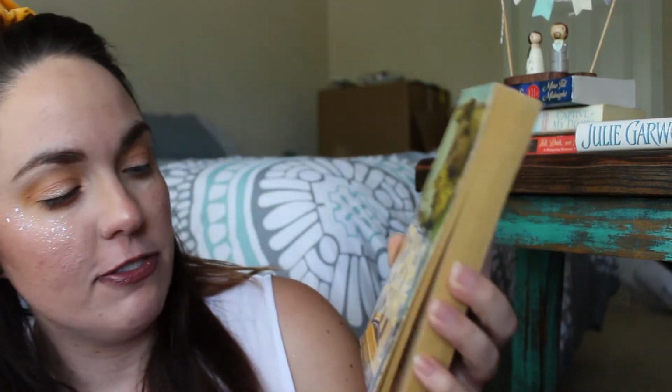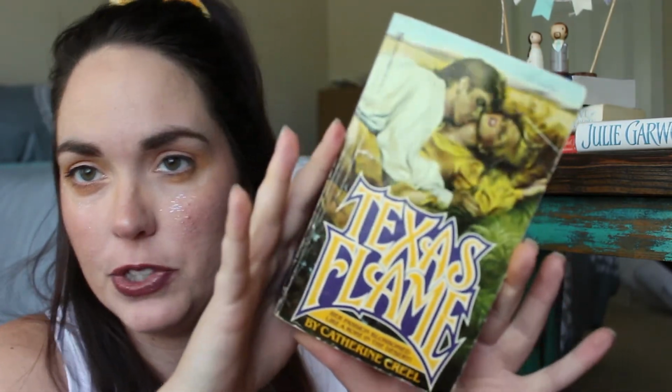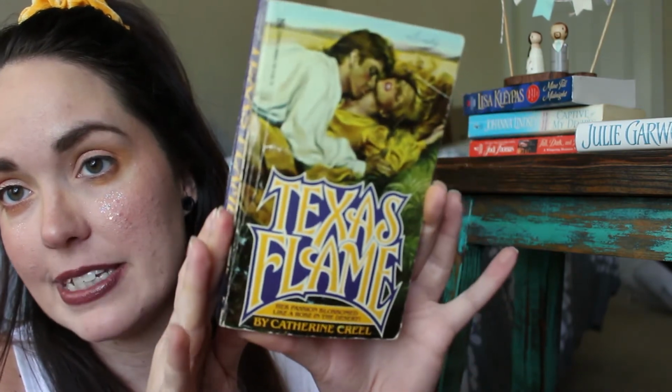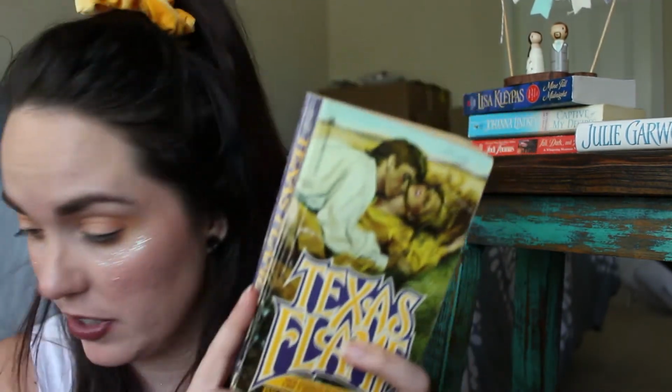Ooh, these all sound amazing. Wow. Okay, yay. Never judge a book by its cover, y'all. So this one is Texas Flame by Catherine Creel. I have some of her other books that I showed you earlier. This one isn't the Lovegram, but still it's got Texas in the title and I want it. Sounds like it's a ranch hand falling for the farmer's daughter.